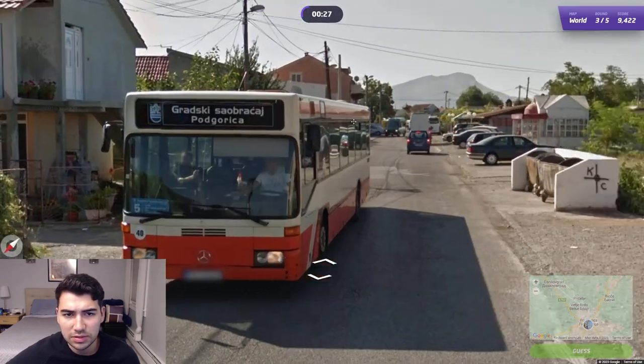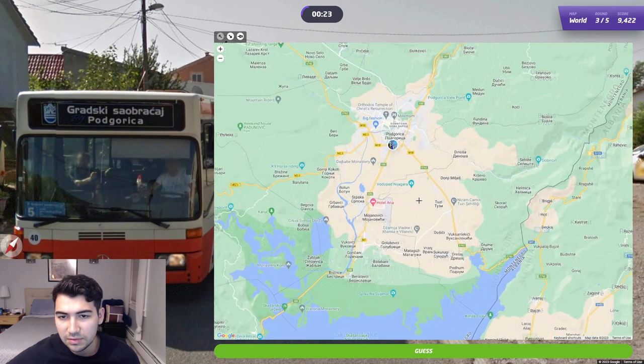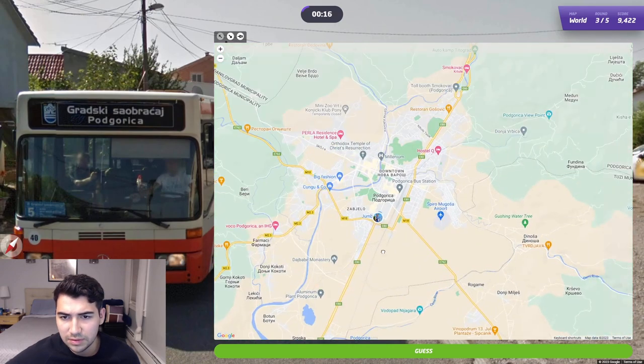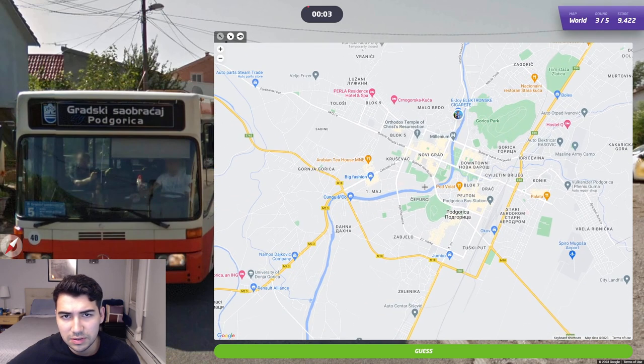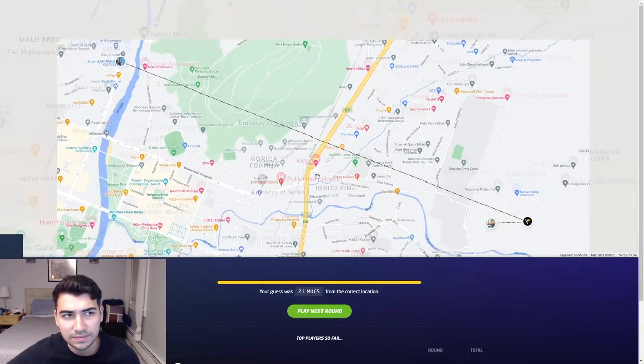Oh, this is Podgorica as well. Gradski Sobrosai or something like that. Don't have time to look back at it. Gradski Sob. That's what we're looking for. I don't know. Maybe we're just in downtown Podgorica. It could be because of the fact that it's so small. So if it looks this small, it could be just this small. Who knows? Yeah, let's leave it here and see.